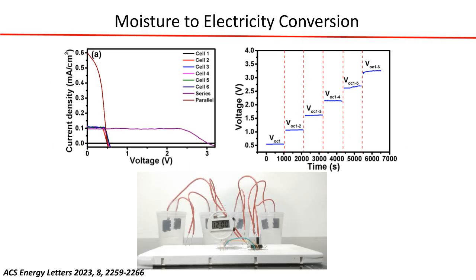So because the power is low, we can connect them in series or in parallel, and then we can increase either the voltage or the current output from the devices. If we connect them in series, the current stays the same and the voltage is added up. If we connect them in parallel, the current is added up and the voltage is around 0.5 volts. So we could then light up a small LED using this.